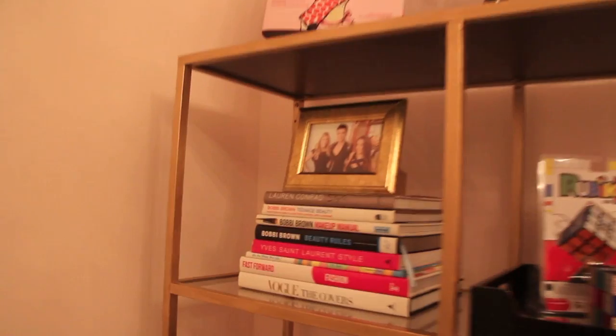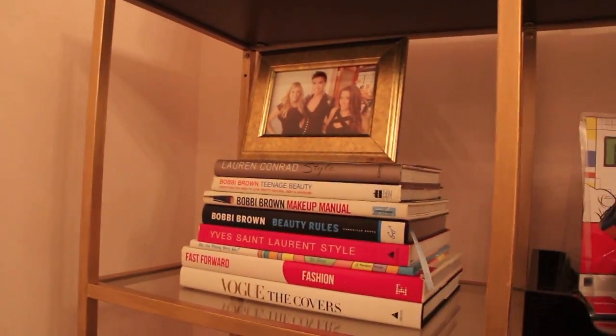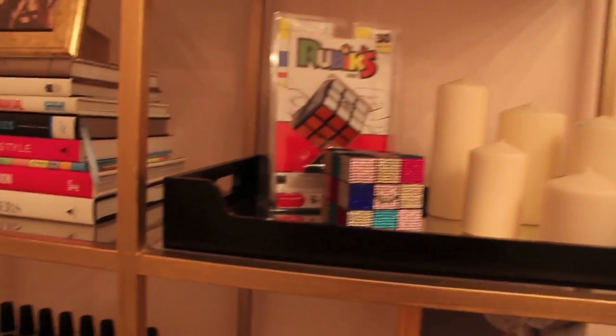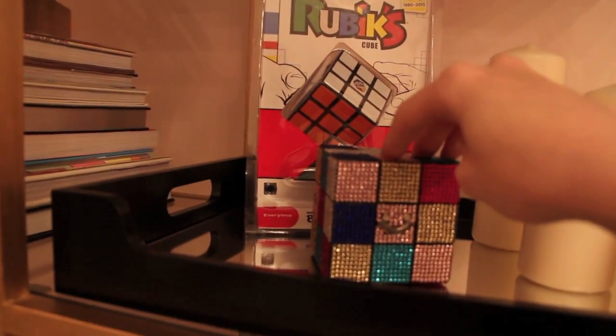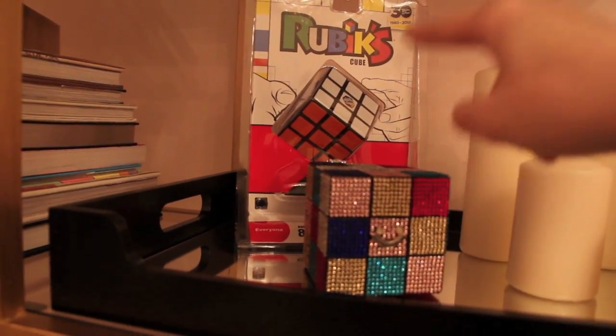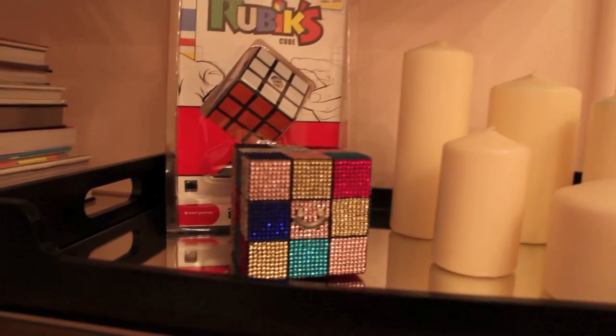And then over here I have some books with a picture on top. That's from when we were filming Beauty Vlogger Boot Camp. And then over here, you guys know I'm obsessed with Rubik's Cubes. So I have my Juicy Couture Rhinestone Rubik's Cube, and then I have another Rubik's Cube that's still in its package because I have one of those that's open. It's in my purse right now, and I just love it.